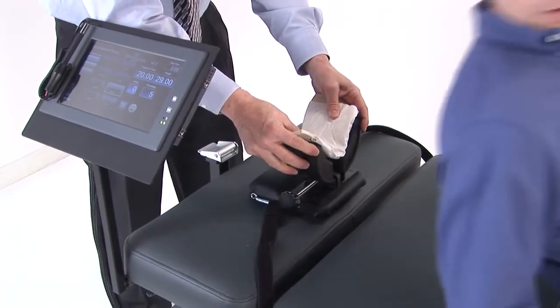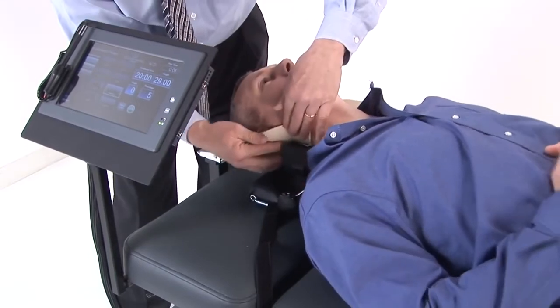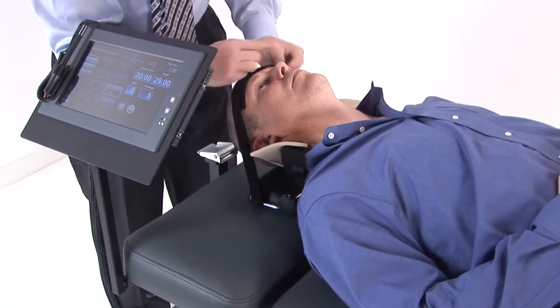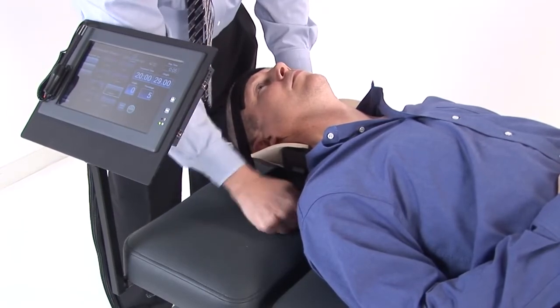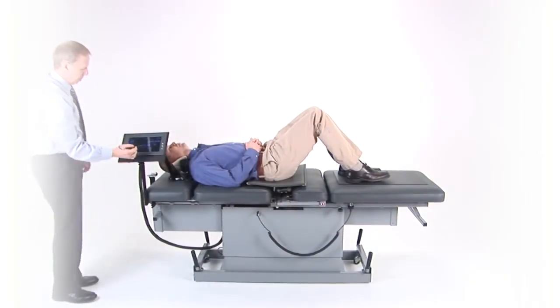Gently position the patient's occipital region into the upper inside ridge of the cradle support with the insert pad facing the ceiling. Lightly secure the forehead straps and tighten the tension knob until the patient feels a slight inward pressure. Make sure the pads are firm enough to prevent them from sliding up and down your patient's neck.